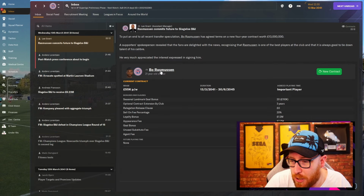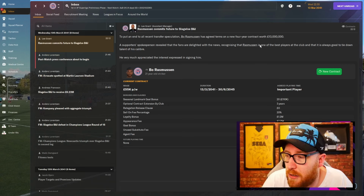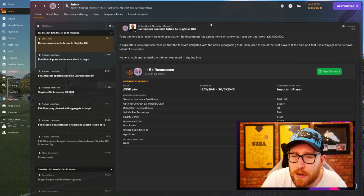Rasmussen signed a new contract as well, by the way, $55,000 a week. He signed it for 4 years and an optional 3 years, so that's what, 7 years? So he'll be 28 by the time that's ended. We can hopefully time down as well for the end of his career after that.